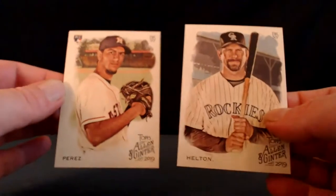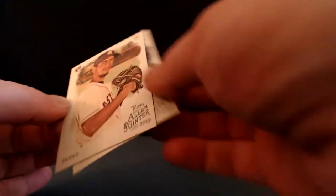Coynel Perez, rookie card. Do me a favor there, Luke, slide that base stack off somewhere, or just make it shorter for me.